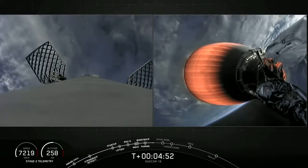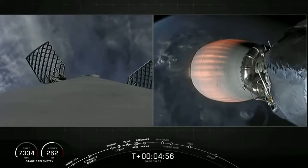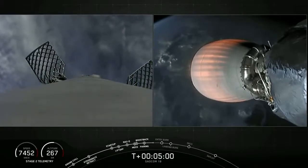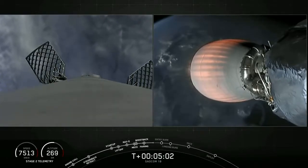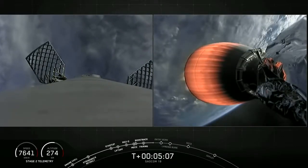Without this second burn, relying on the atmosphere alone to slow Falcon 9 down would put unnecessary strain on the rocket. That entry burn is coming up at T plus 6 minutes and 10 seconds. Stage is following nominal trajectory. Acquisition of signal, South Texas.